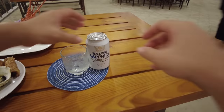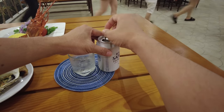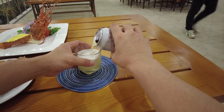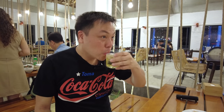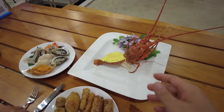And as much as I want to dig into that lobster now, I think the beer calls. And it's a little bit warm in here. So I think they gave me a little bit of ice to make it extra cold. And cheers to you. Nothing as refreshing as a nice glass of beer with a little bit of ice. And I don't think we can let the lobster wait.